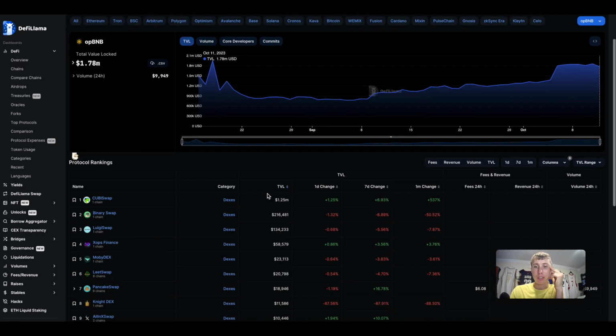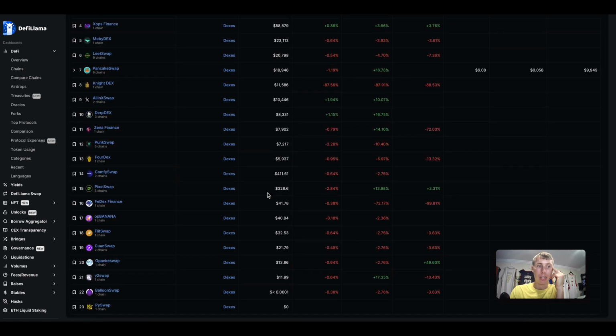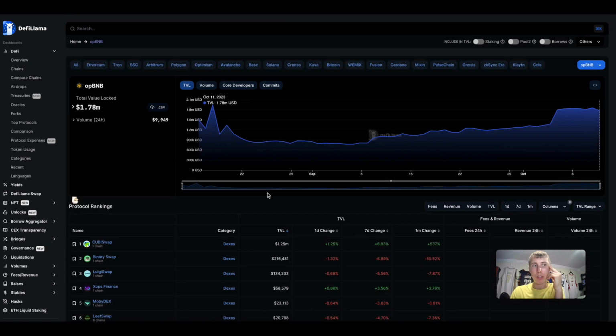Now, this ecosystem is a little more diverse. It has a lot more dApps to play around with, especially since they already have mainnet. But the gas fees, these things are dirt cheap. Like, we're talking 0.0000001 cents. It's fractions of a BNB. I will say they did something right on that end.